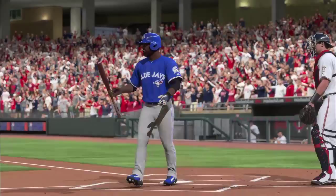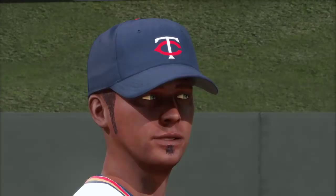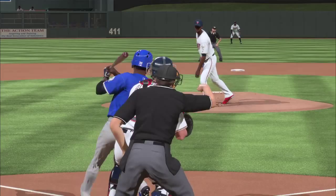Well, there's the true definition of a power arm out of the bullpen. Now he just reared back and said, go ahead, who's trying to hit it? He blew that four-seamer right by the guy. Nice.